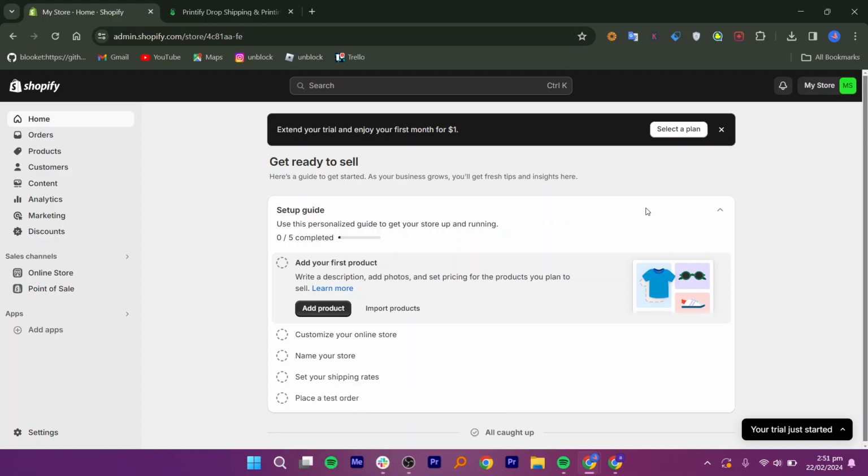Let's start by learning about print-on-demand dropshipping. In simple words, it's a way to sell things like clothes and accessories with your designs without actually having the items physically with you or having to ship them yourself. So how does it work?